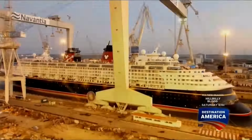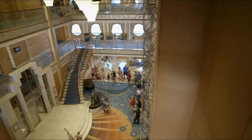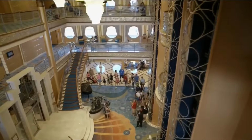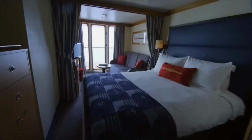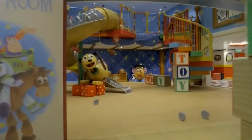Coming up, the final throes of construction. Then the updated Disney Magic sails once again. Please welcome aboard the Robinson family. See the unveiling of the new spaces that have gone from innovative ideas to finished reality.